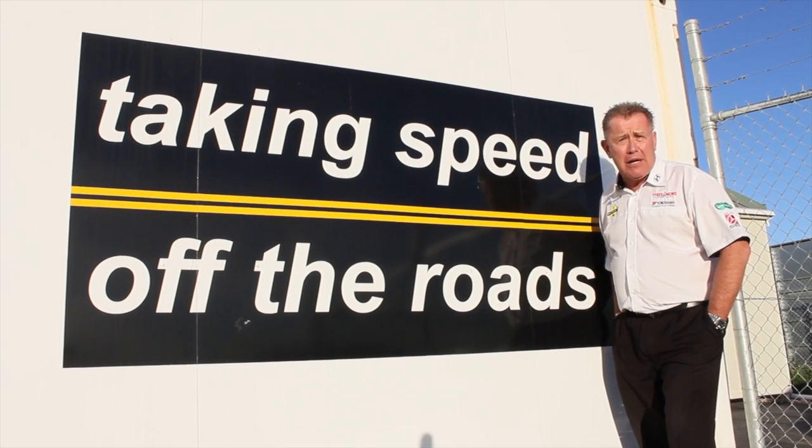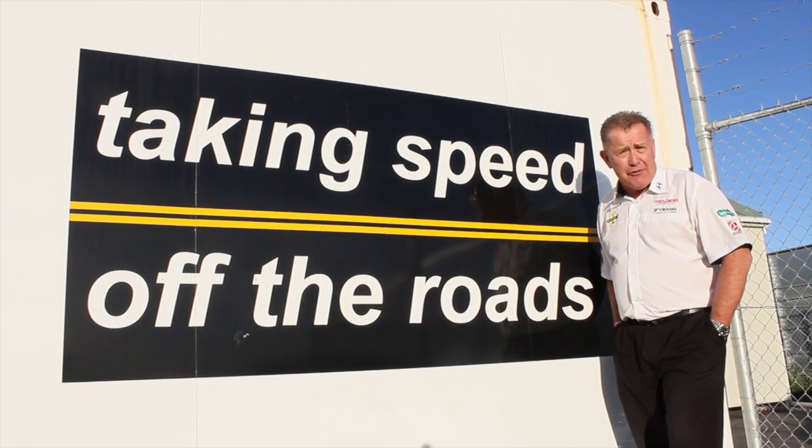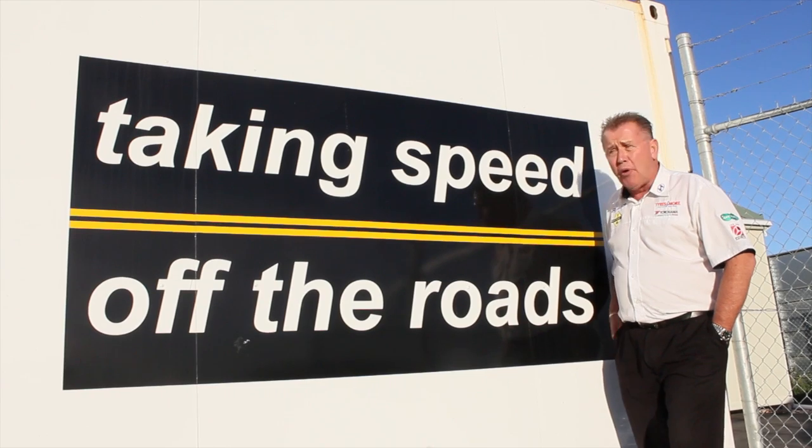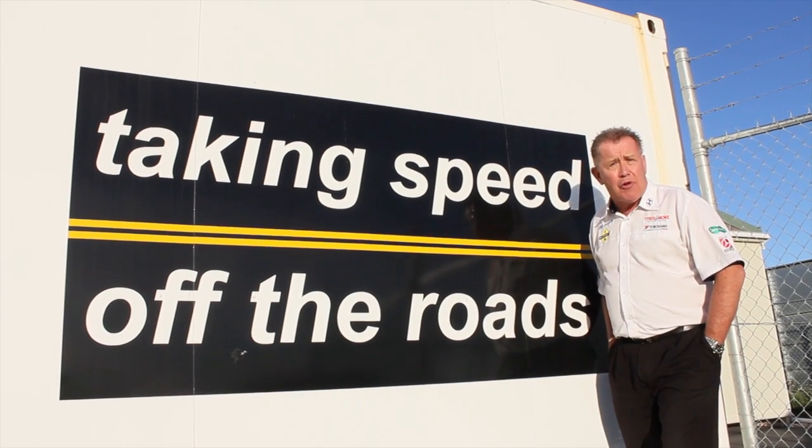Anti-smoking action. While it might be a lot of fun, it's all being conducted in a closed private area, definitely not on the public roads. We are the supporters of the Taking Speed Off the Roads campaign, which means do your racing on the racetrack or the drag strip.